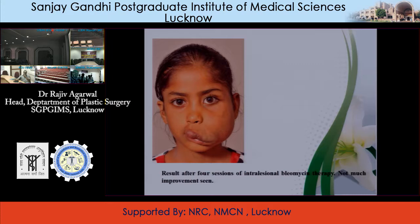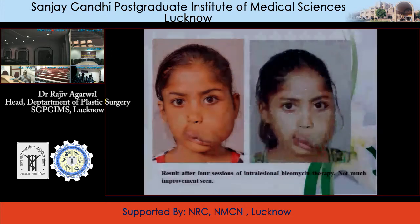Therefore, these are the candidates who need this kind of treatment, whether it's bleomycin or a sclerotherapy. Sodium tetradecyl sulfate will not work in this situation. You need something like bleomycin or some other drug for this, and you need many sittings for her. This is the lesion, and this is the result after 4 sessions of intralesional bleomycin. Not much improvement, but still I have done 4 sessions of bleomycin and also a lot of surgical resection by the facelift approach for the lip lesions, and she's still under treatment.